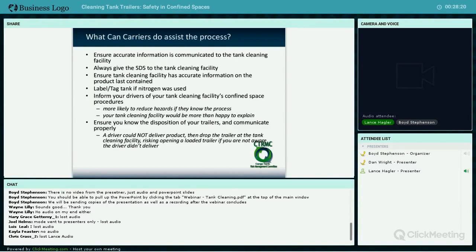It may seem absurd, but sometimes tank cleaning facilities may have a hard time getting an SDS from every carrier that drops a trailer there. It's essential for your driver to know the hazards of a product, the PPE required for a particular product, what accidental release measures and everything that corresponds to that product. It's critical that your driver knows that, but it's also critical that the tank wash knows that. So make sure that the tank cleaning facility has an SDS for that particular product that you're getting cleaned out.